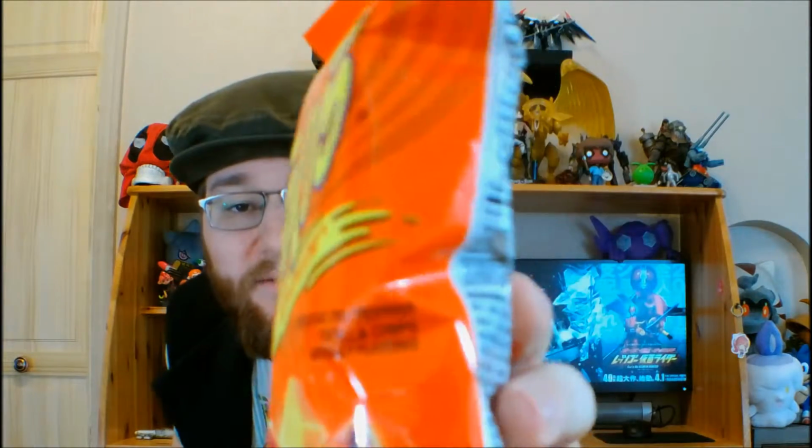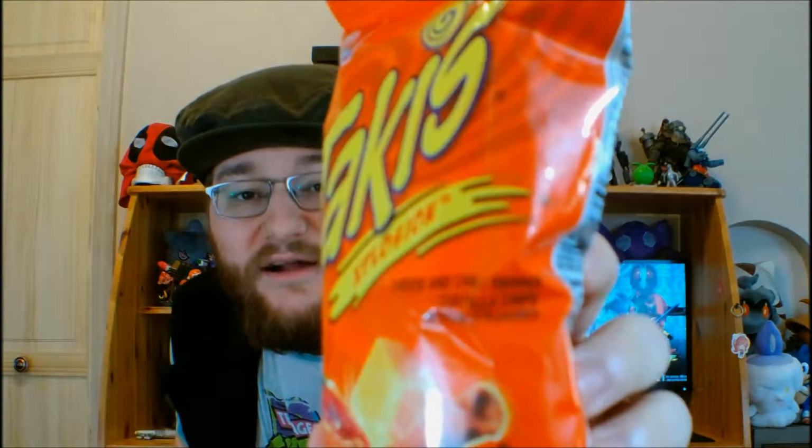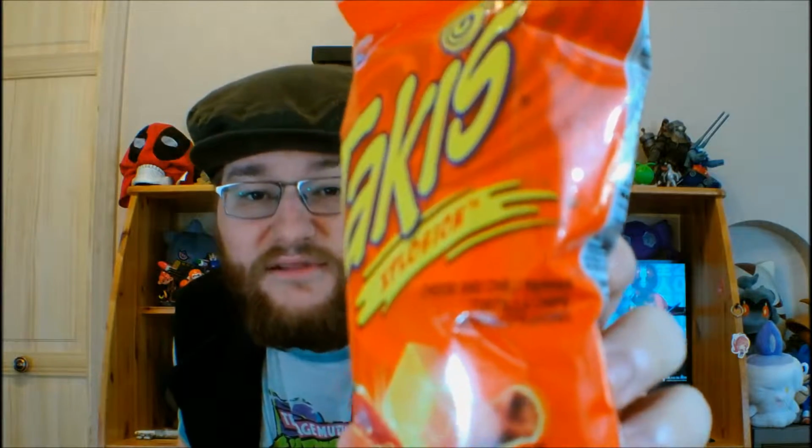Now, I've already tried Takis before with the chili lime flavor that they got out, but these are cheese and chili pepper tortilla chips. You probably can't see that. Sorry.